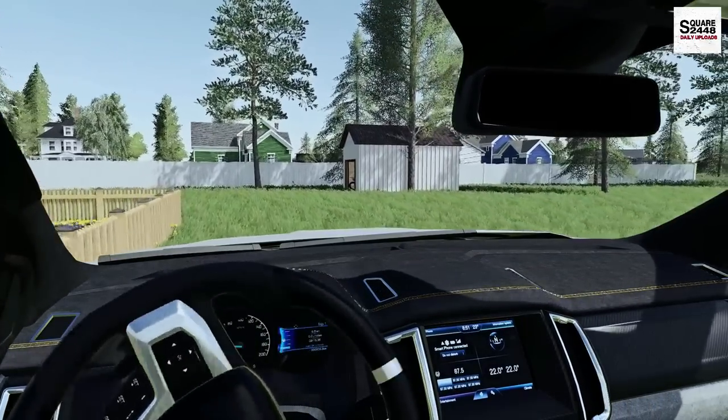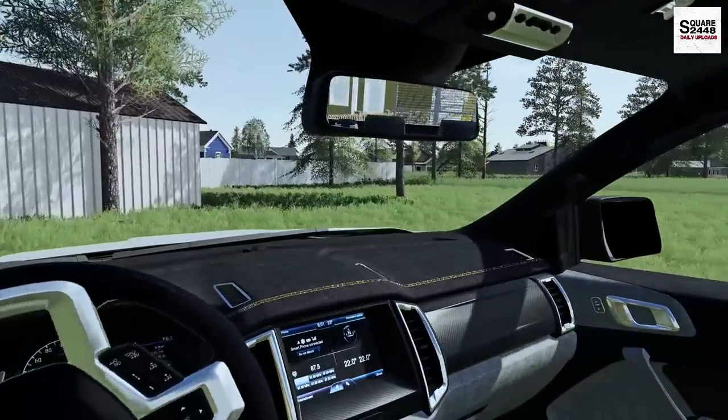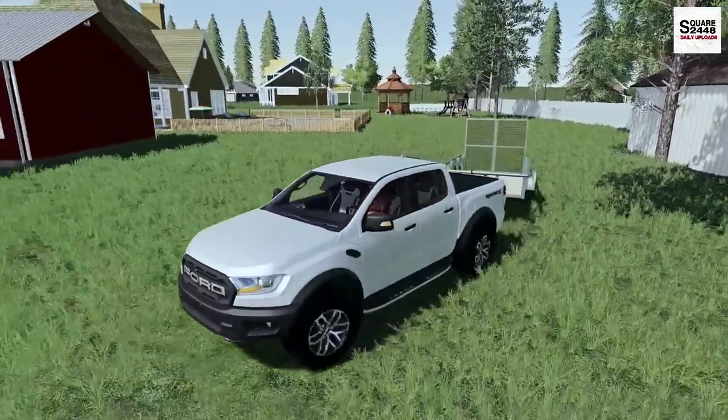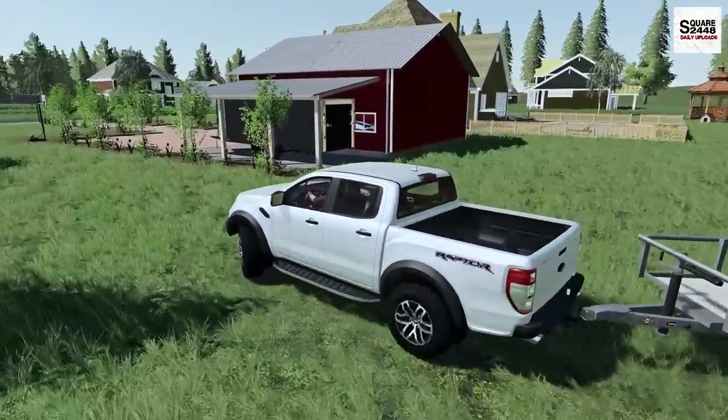Now, this trailer was pretty much just in the way here. Not enough room to really move around in the driveway when we have multiple vehicles out, but we'll just put it right along the side here.